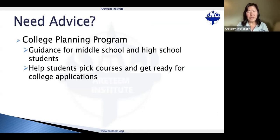Most of the students join the program at 9th grade, but we do have some middle school students as well, so that they can start early and build a solid foundation in terms of personal development and also academics.